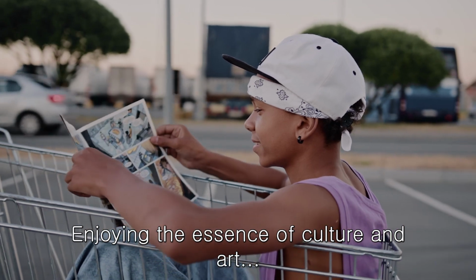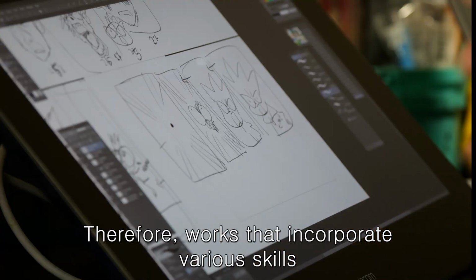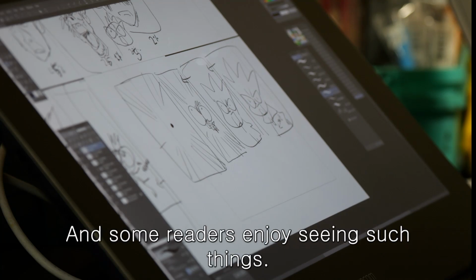Enjoying the essence of culture and art, you can feel that aspect. Therefore, works that incorporate various skills clearly have a side of enjoying those skills. And some readers enjoy seeing such things.